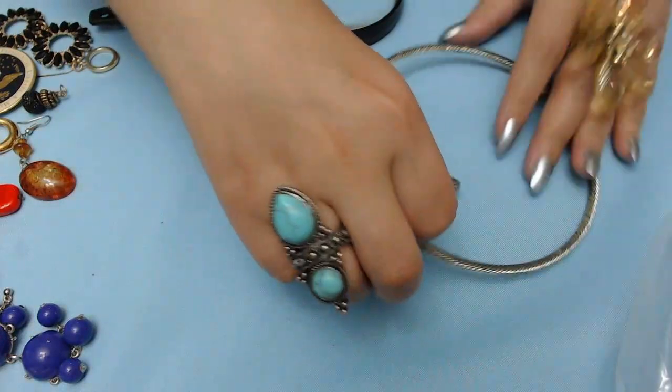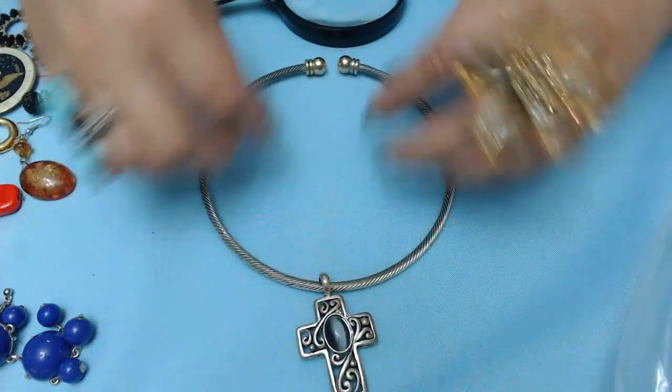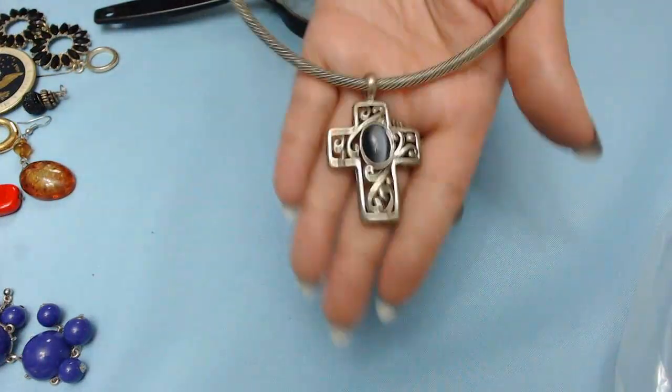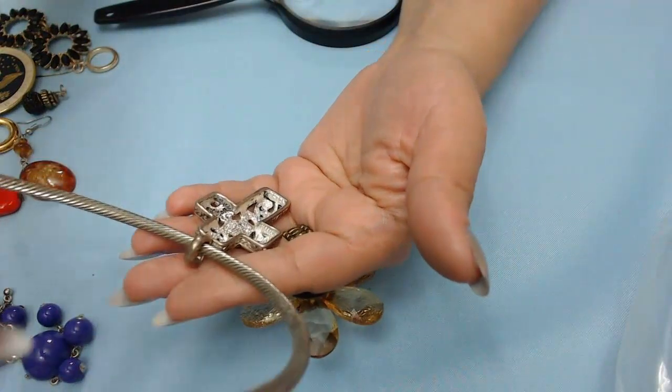Okay, we have a cross. This needs to be cleaned up. It has a cat's eye stone in there. It's a beautiful cross. I love the necklace on this. I need some Dawn and it'll be good to go. Oh my God, it's so beautiful. No marks, but this is a pretty piece.